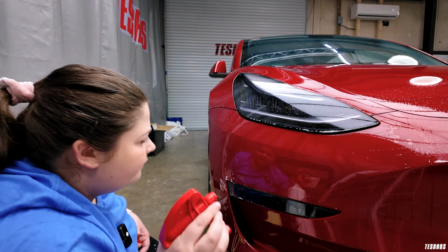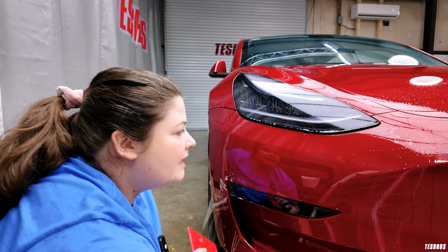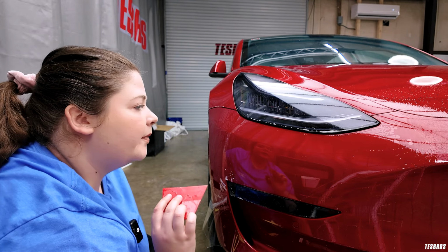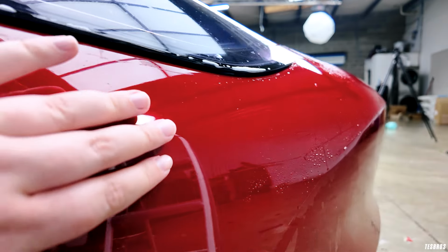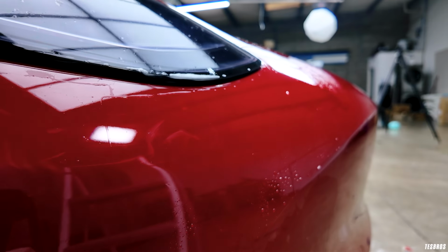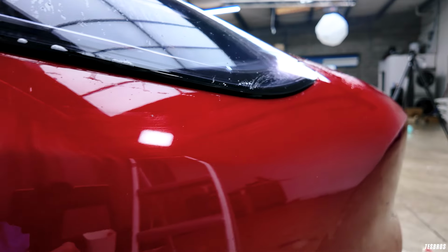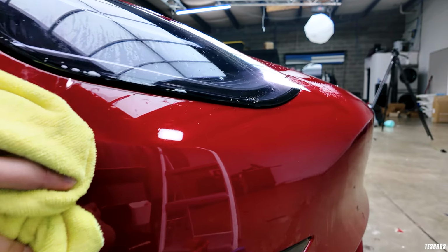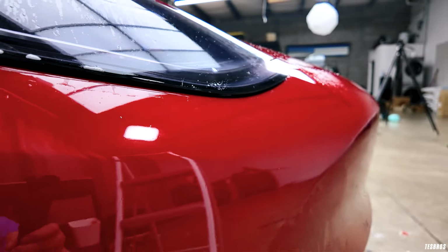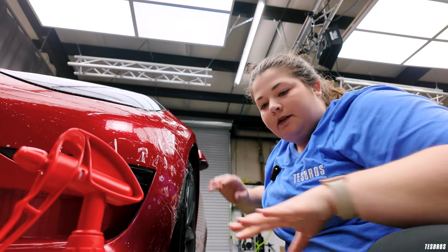And to be honest, I feel like it's hiding some things. I see where some chips and stuff were, but I really have to get in there to look at it. But they're a little bit, let me wipe it down. I feel like they're a little bit harder to see. Whew. Okay, other side. I feel pretty good about it right now.